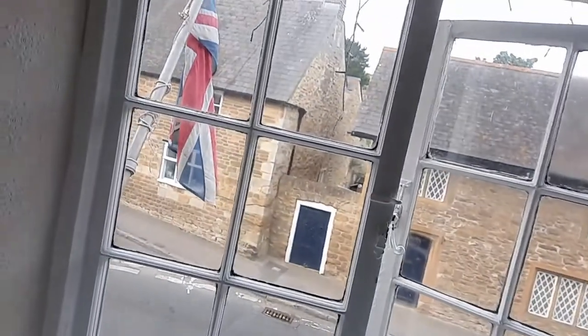Well, this is it. This is my room for the night. Looks alright, doesn't it? Right, showers in the corner over there. View outside. So that's it. Gonna have a shower and then go down and have a pint and have some food. Good day, definitely good day.